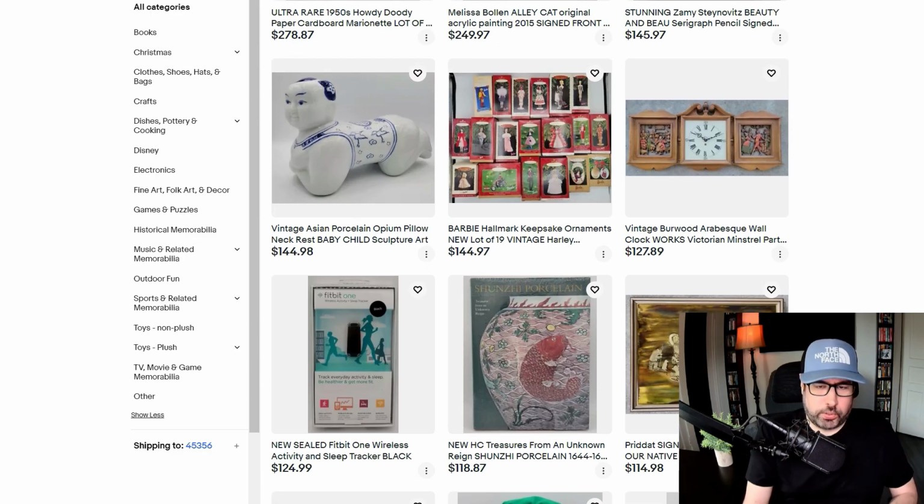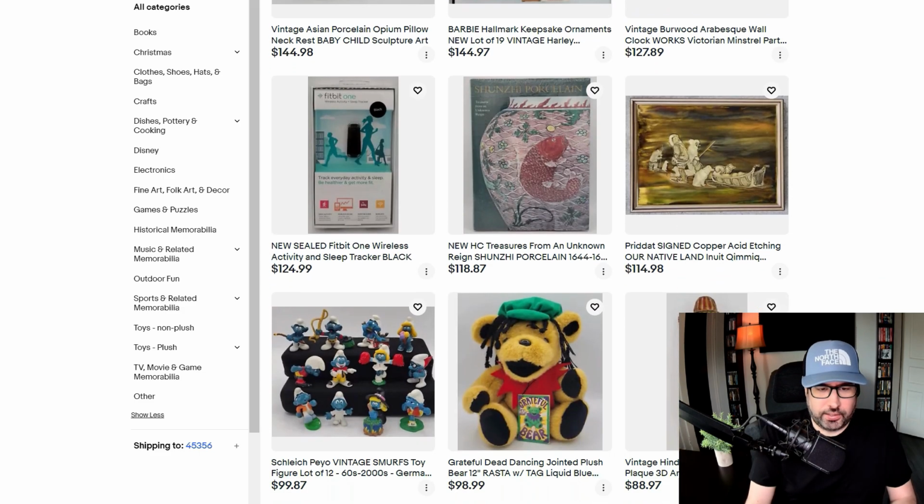Barbie Hallmark ornaments. I sold a lot of Hallmark ornaments. What were they? They were all themed. They're all the same. Oh, Lionel trains. And I think I ended up selling them for like $89 and it was more than the Barbie. I don't know if there's anything special in there. Again, I'm not doing research on that stuff, but it seems a little high.